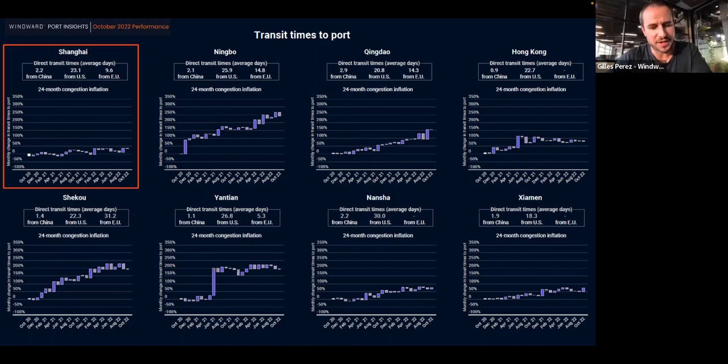So on that, I think there are different ways of measuring port congestion. I've definitely come across a few, and as I said, we measure it at Windward based on transit times. But I've seen people measure it based on the number of vessels waiting outside of the ports. And what's your take on this? What do you think is the best way to measure port congestion?